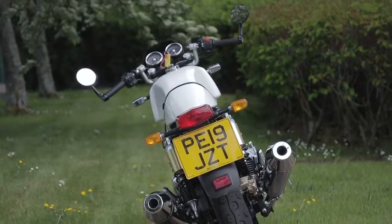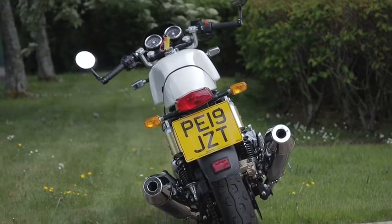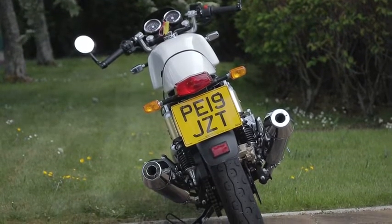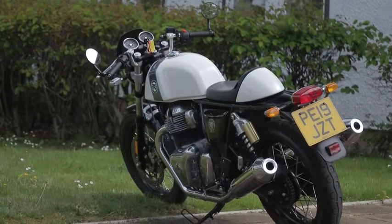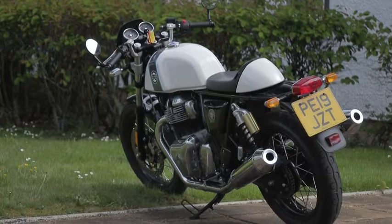And the twin silencers on it, most new bikes I'd seriously consider changing the exhaust. Yeah. This one I don't think I'd bother. I think they look great, they sound great, they do the job.